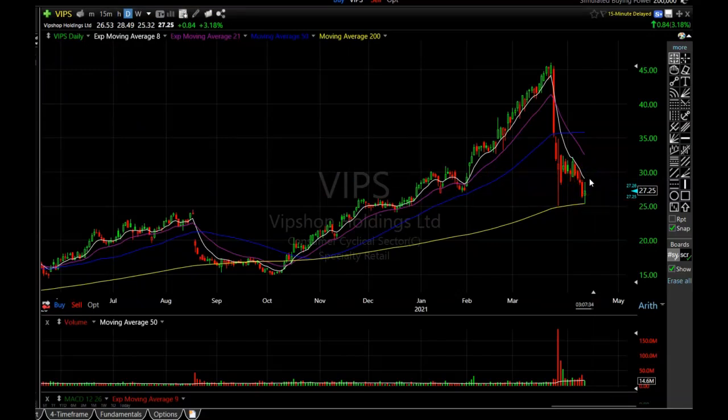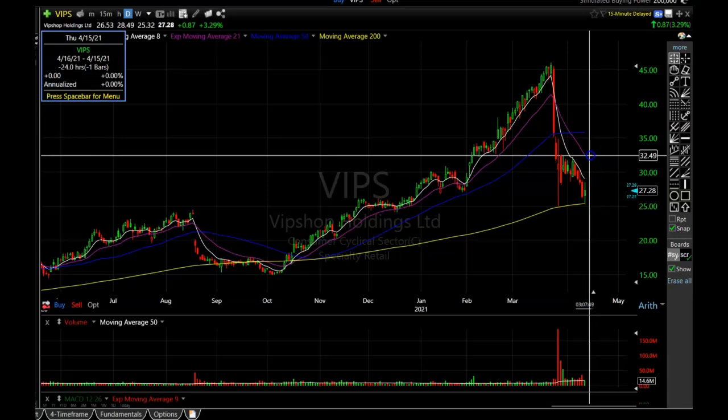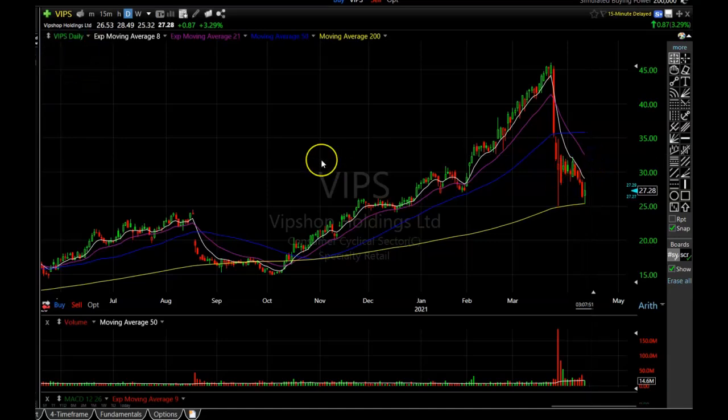but it should at least hit that moving average, and I think it probably could break it because it is making a little bit of a double bottom, and this thing is way overdue for a bounce up. So I think this could easily bounce up to this purple line right here, this 21-period exponential moving average. That wouldn't surprise me one bit, but just a fantastic trade.